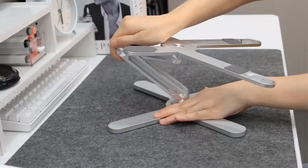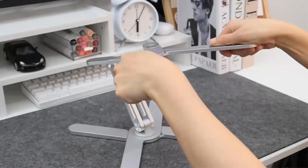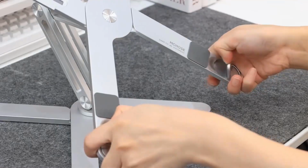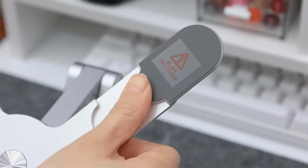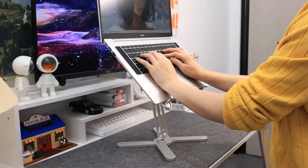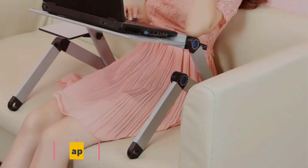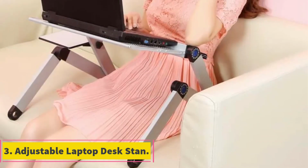One of its standout features is the 360-degree rotatable design, allowing you to effortlessly adjust the viewing angle to suit your preferences. This flexibility ensures optimal comfort, whether you're working, watching videos, or engaging in other activities on your tablet or laptop. Number 3. Adjustable Laptop Desk Stand.